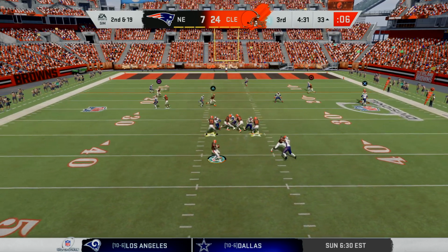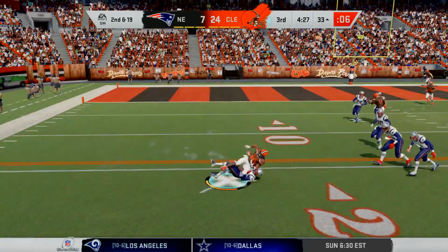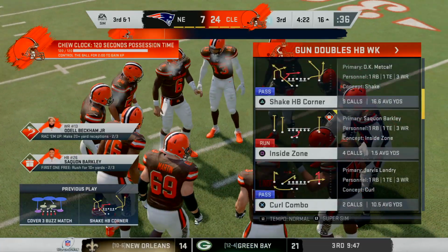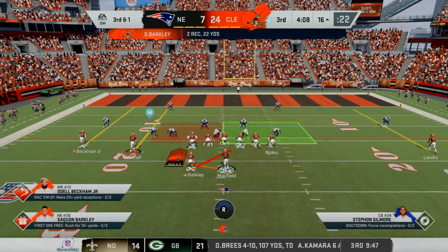Now Mayfield. He'll get this out to Barkley, complete. And he'll take it down here just shy of the 15 at the 16-yard line. That one good for 17 as they're set up better now for third down.